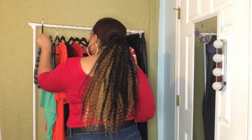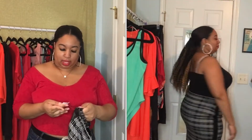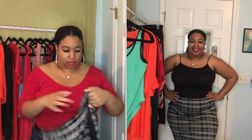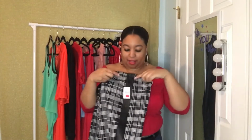So, for my next item, I have this skirt. I bought this skirt because I needed some new clothes for work. I was like, okay, this is cute. This is a black and white skirt. It's in a 2X and was $5. I thought this was really, really cute. I like the print, and on the side, y'all, it has a little faux leather type of feel, type of material. And I love it. So yes, this was a major score.